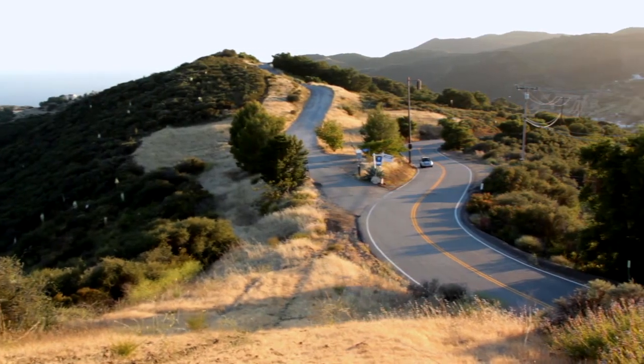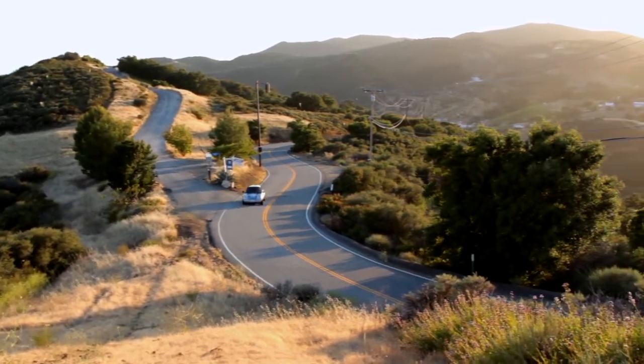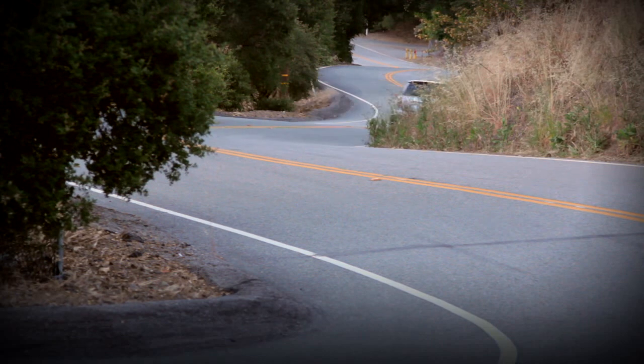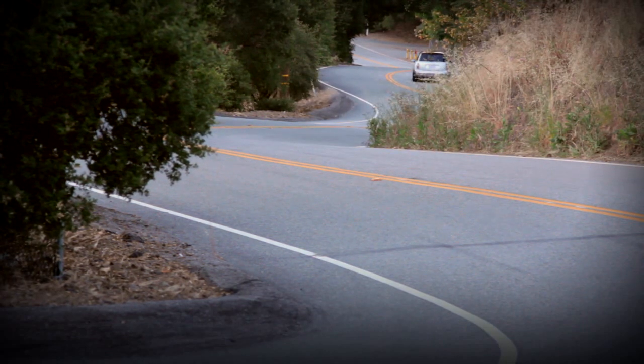And I really like this heavy steering feel. It doesn't feel over boosted. It's just a nice weight, so it's consistent through the corner. The Fiat is an awful lot of work to hustle down a canyon road, and the Mini is just fun.